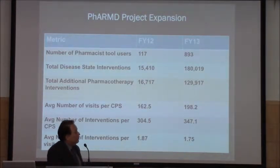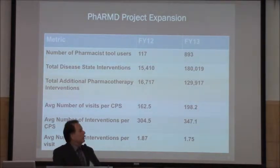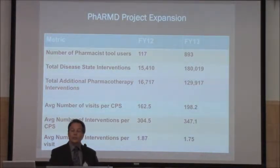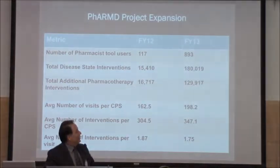So we started in FY12. You can see the number of pharmacist tool users has risen from 117 up to 893, so we're almost at 1,000 pharmacists using this. And if you can imagine 1,000 pharmacists in the system every day seeing 20, 30, 40 patients, sometimes making 2, 3, 4 interventions per patient, every time they click that box, I get the data. So you think for all those people who are data jealous, it's unbelievable.